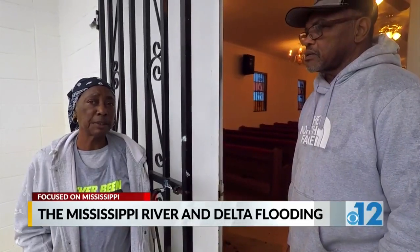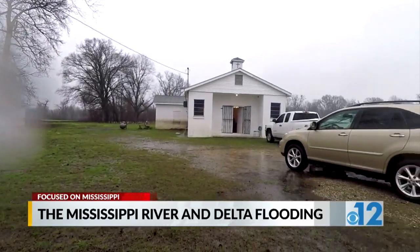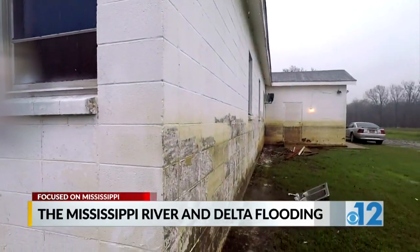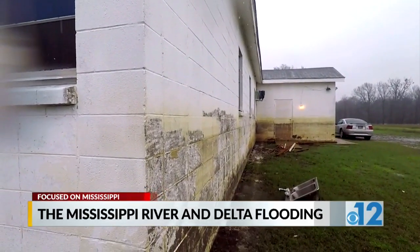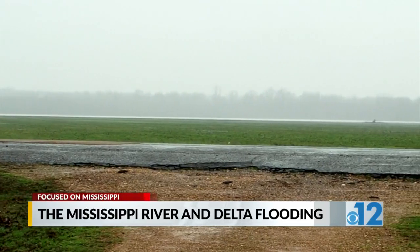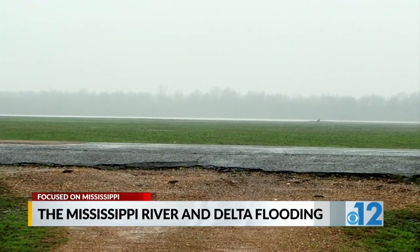Longtime Delta flood watchers know that, like Ms. Tressie Turner doing some cleanup fix-up at Evergreen Missionary Baptist Church on Flowery Road in North Warren County. Their church got 4 feet of flood water in it last year. And as they eyed the backwater inside at the woods line on the far side of Flowery Road, Ms. Turner gives an experienced analysis of the behavior of the Mississippi River and explains succinctly why they're watching it.